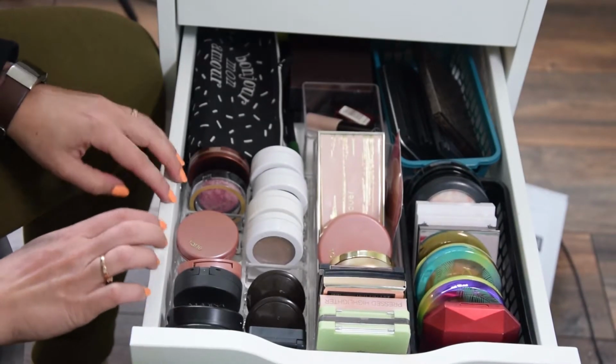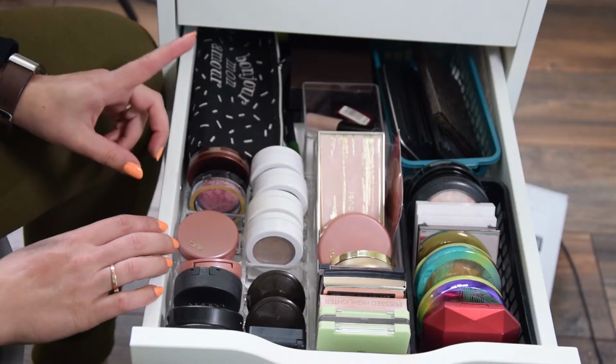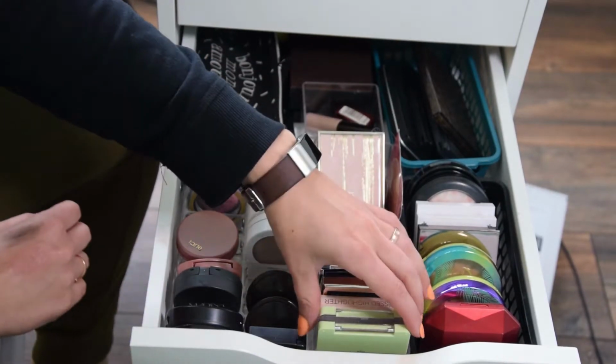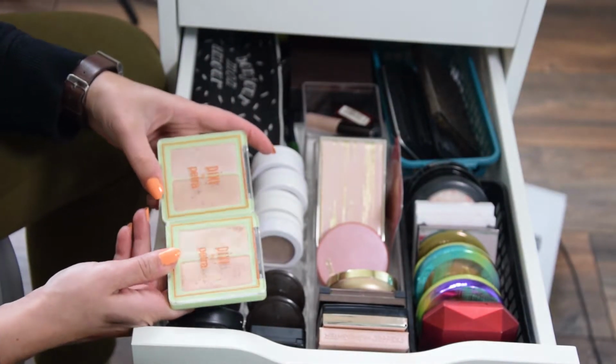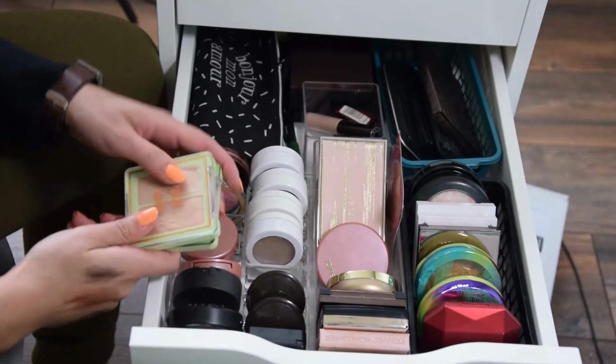Then I need to pick some highlighters and blushes for this month. I have 3 cream blushes, but I might want some powder ones. Highlighter wise, I am gonna pull back out these Pixie ones because they're so good and it's time to use them again. So I'm gonna pull these out.